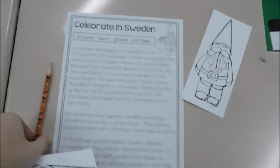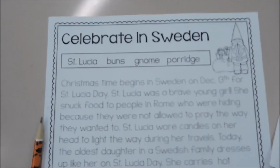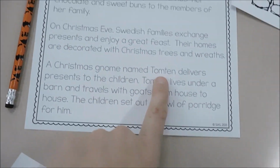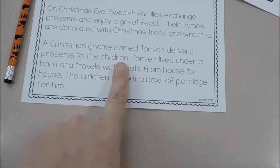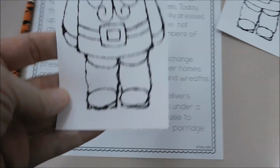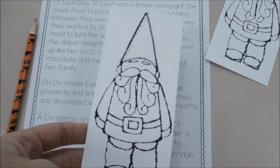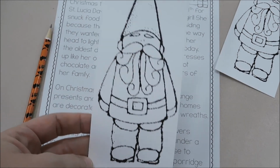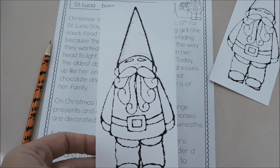So my kids are reading about Sweden and how they celebrate in Sweden. And apparently there is a Christmas gnome named Tomten that delivers presents to the children. And Tomten lives under a barn and travels with goats from house to house. So they are going to color this Tomten and cut it out, and we're going to glue it on a craft stick. So it's like a little Tomten puppet.